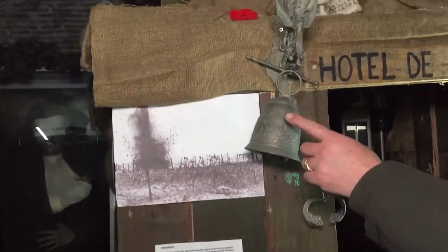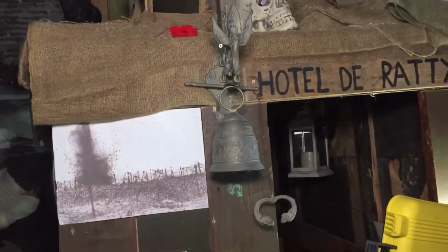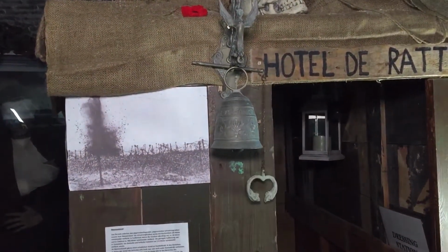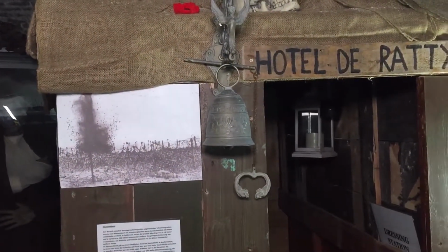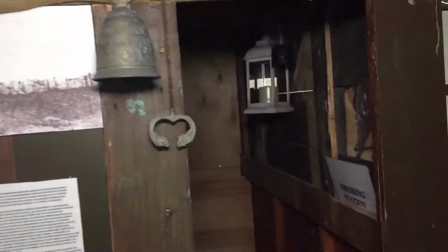That's it. Sideways. And this came off a French chateau, and it says, "Touch me and hear my voice." So it's got a sort of squeak to it, isn't it? After the bell, you can hear the squeakiness.